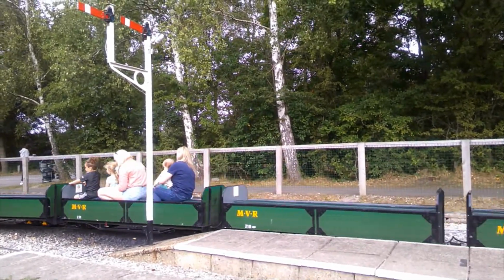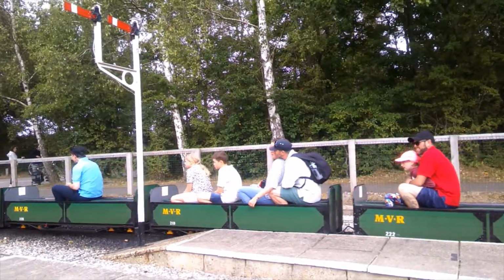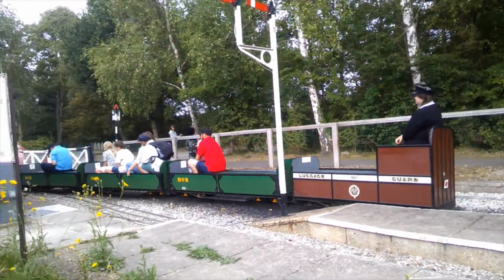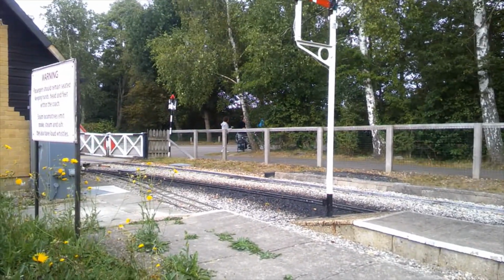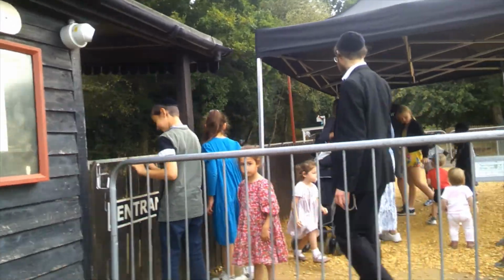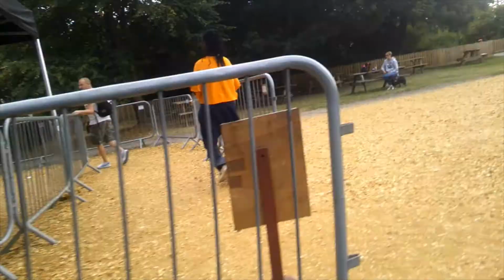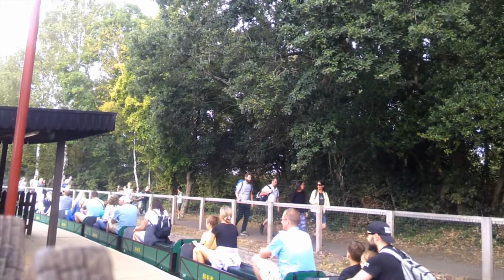Here goes the MVR train. And it's off. Here it is, the next train. Samuel George, they're running at least three trains.